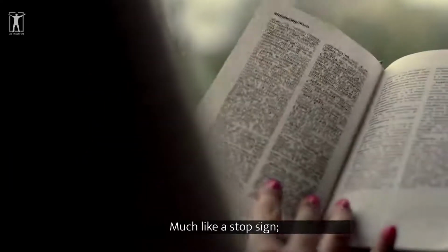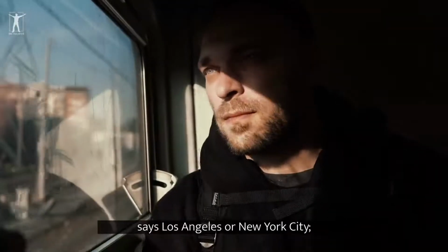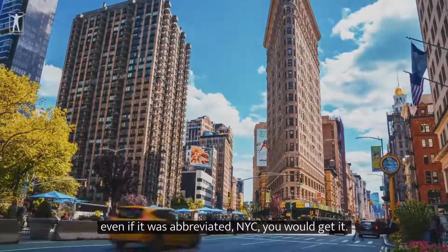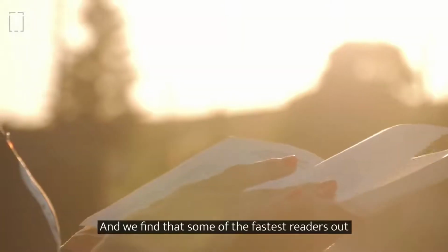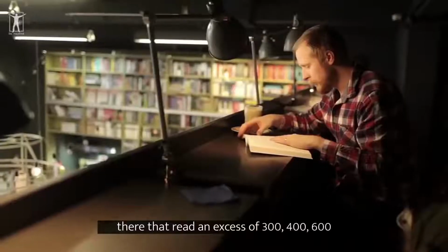When you see a date like 2017, most of you don't say "twenty seventeen." You see the date and you recognize it for what it is, much like a stop sign, much like if you're reading something and it says Los Angeles or New York City, even if it was abbreviated NYC, you would get it. You don't have to pronounce it in order to understand it. And we find that some of the fastest readers out there, who read in excess of 300, 400, 600 words per minute, can't possibly say all the words.